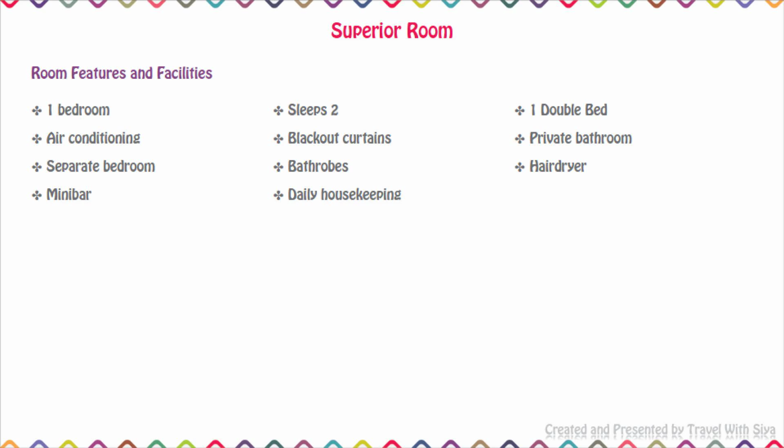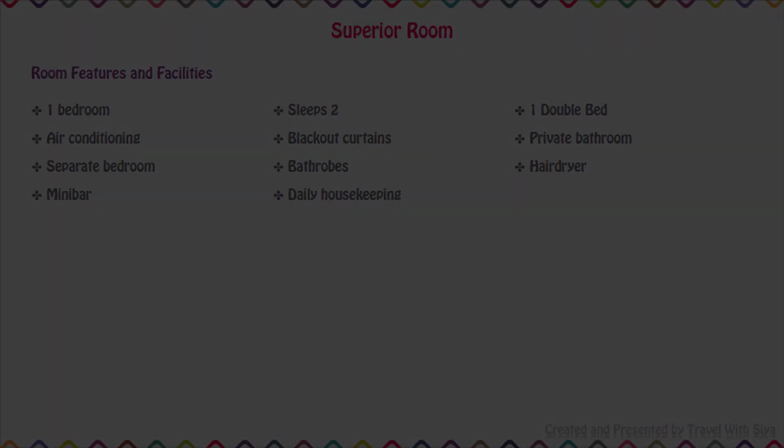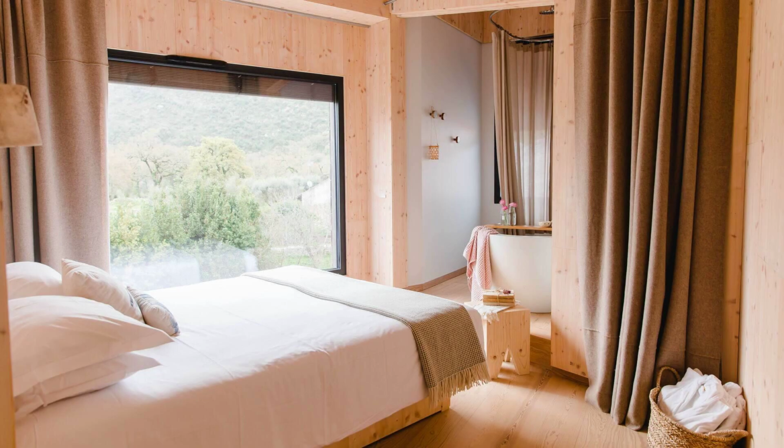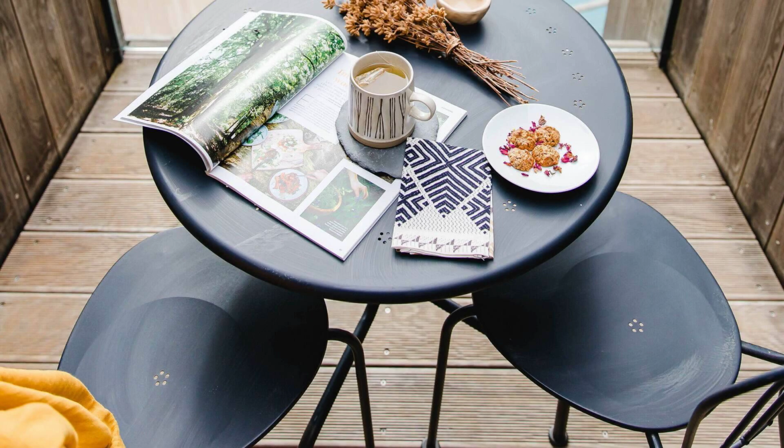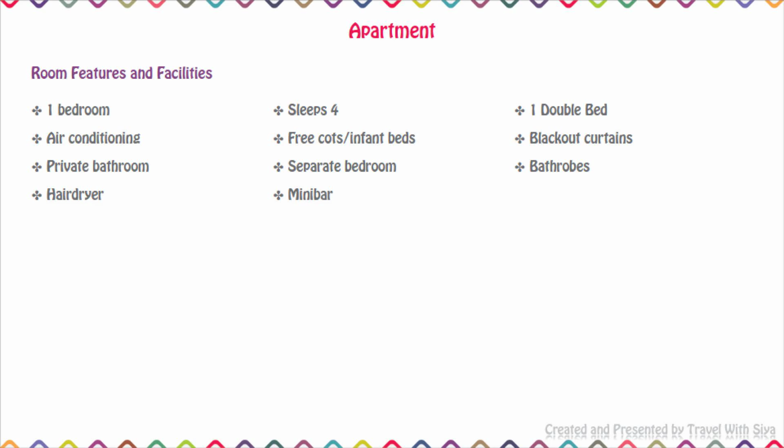Room category 1. You can see on the screen details like room size, bed type, room view, amenities, facilities, images, etc. Room category 2.